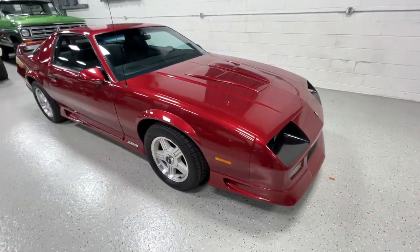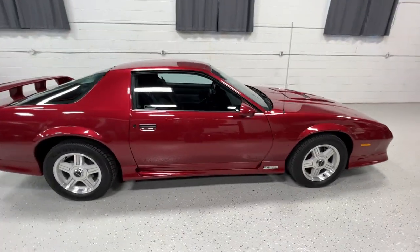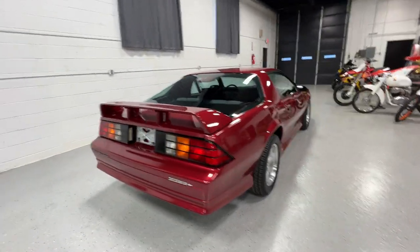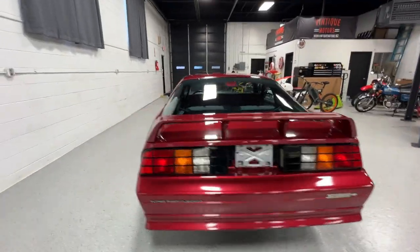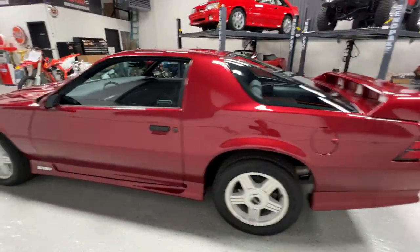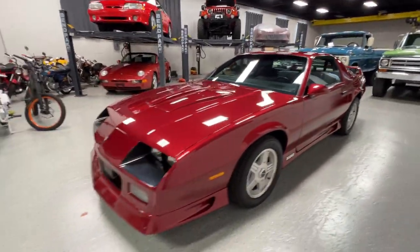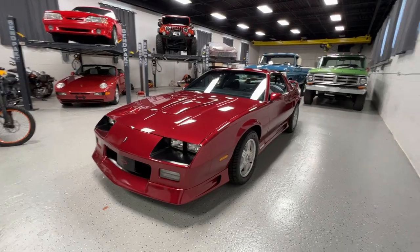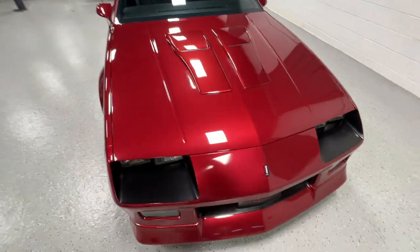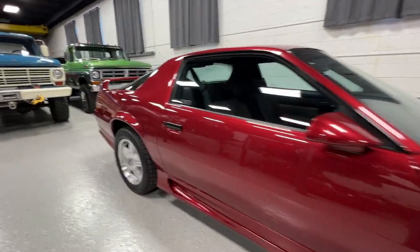So again, this is a '91 Z28 1LE 5-speed in dark red metallic. I think there were 478 1LEs produced in '91, and probably about half of them had a 5-speed manual. In order to get the 5-speed, you could not get the 5.7 liter, only the 5.0 liter LB9 engine. It's got just under 2,300 original miles.